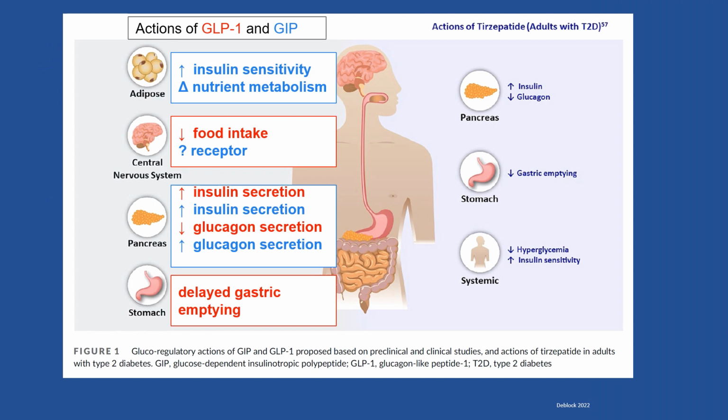Given the unknown mechanism of action, I like this graphic because it shows where some of the synergy exists between GLP-1 in red and GIP in blue. Starting from the left, we know lots of GIP receptors are on adipose tissue. The drug manufacturer actually found liver fat was decreased by 50%. Trials are already underway, so we may see tirzepatide eventually being used in the treatment of non-alcoholic fatty liver disease.